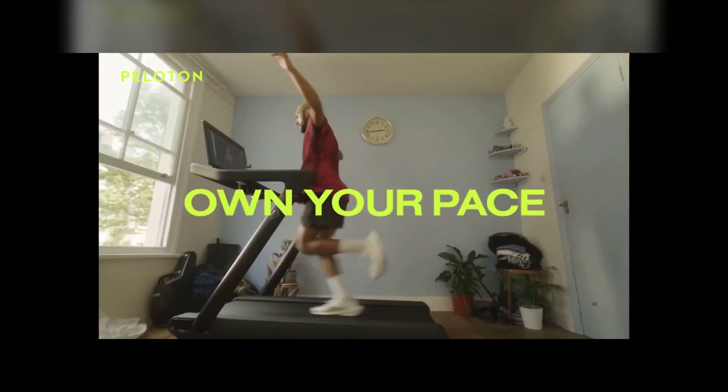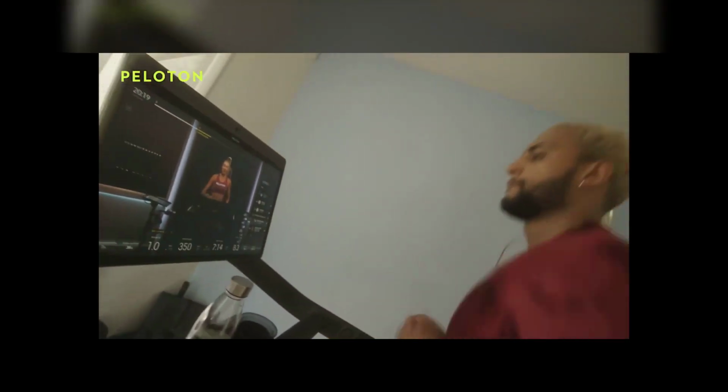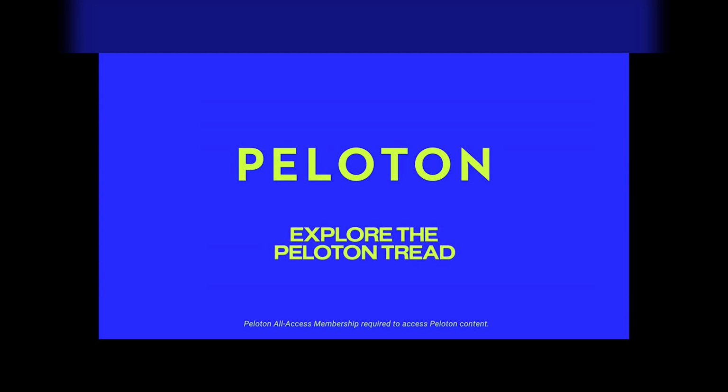The touchscreen truly transforms the experience. During workouts, it feels as though you're participating in a live class, with the instructor right there to guide you.